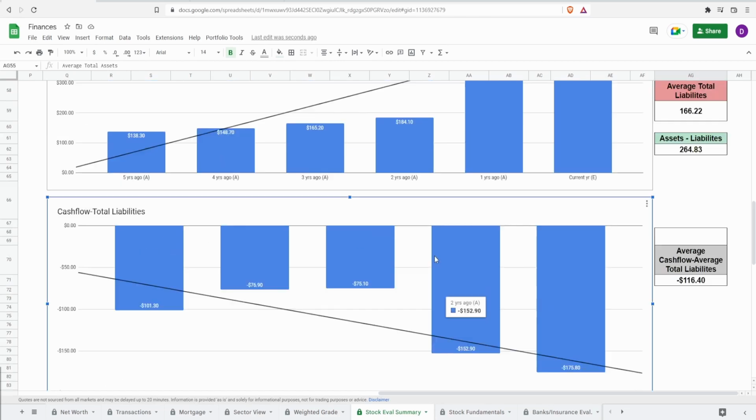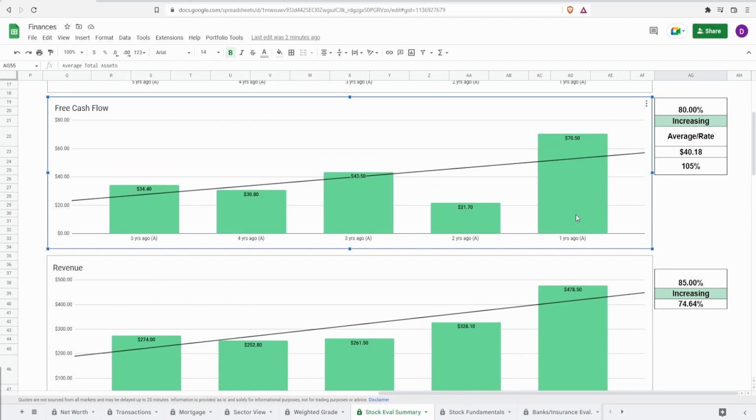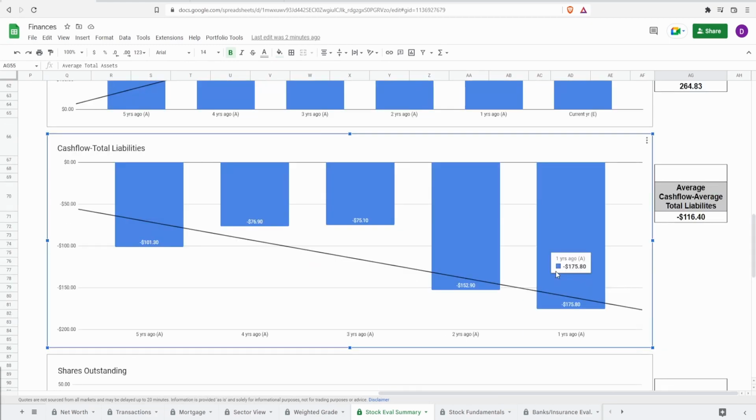However, we just saw up here that their cash flow pretty much went down 2 years ago, but last year's free cash flow, as you can see, was the highest out of the 5 years, yet the cash flow minus the liabilities was more negative than the previous years, pretty much just telling me that their liabilities significantly went higher. So that's something that I don't like to see, the fact that they're taking way more liabilities.